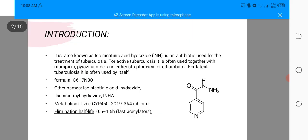Isoniazid is also known as isonicotinic acid hydrazide. It is an antibiotic used for the treatment of tuberculosis. For active TB, it is often used together with rifampicin, pyrazinamide, and either streptomycin or ethambutol. Other names of isoniazid are INH and isonicotinyl hydrazide.